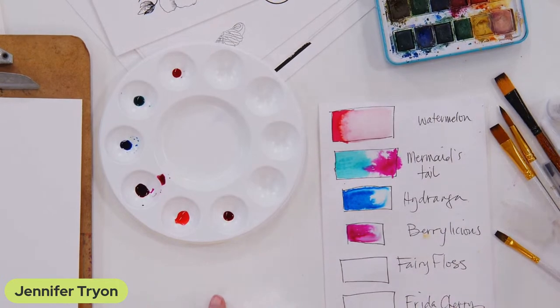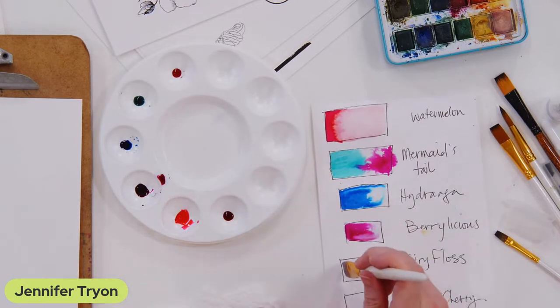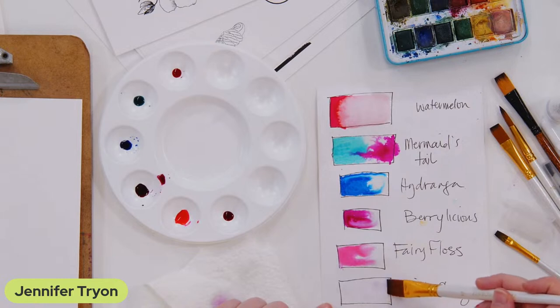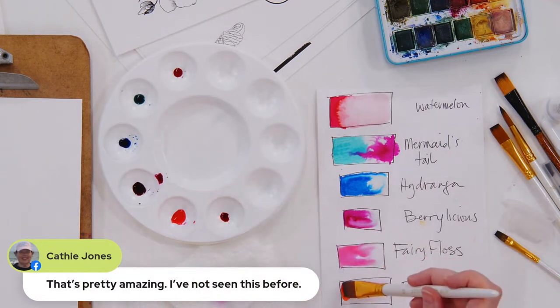All right, Fairy Floss is next. This one's the lighter one. Still nice and pigmented on the edge. Let it make its way over. And then we've got Frida Cherry here. Lots of water down. Ooh, nice.